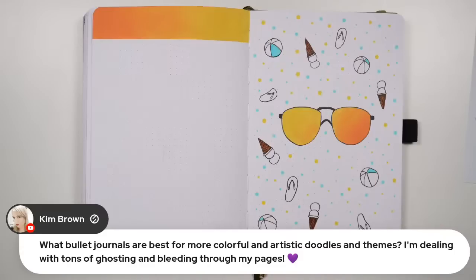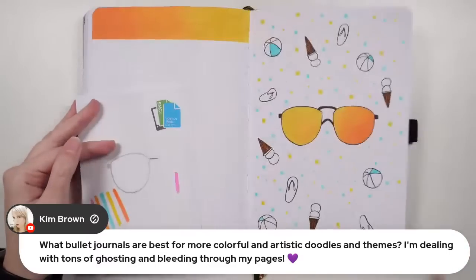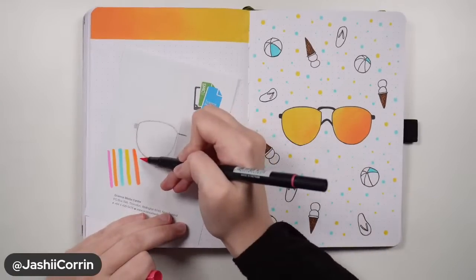It'd be good to know what journal you're currently using, so that our recommendations can be more pointed. I find that anything that has like 160 is fine. Pretty much any journal that you can get that has 160 GSM is usually fine. You don't get any ghosting through the pages on that one at all. I have tried a couple that were lower that were okay. But just anything that has like 140 or more is usually safe. Sometimes you can get away with 120. It just depends on how much ghosting really bothers you.